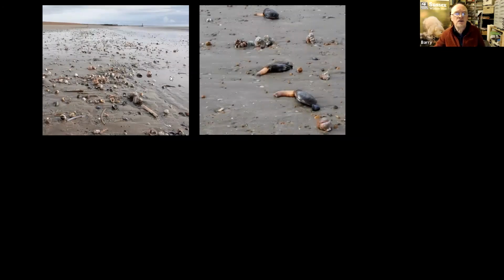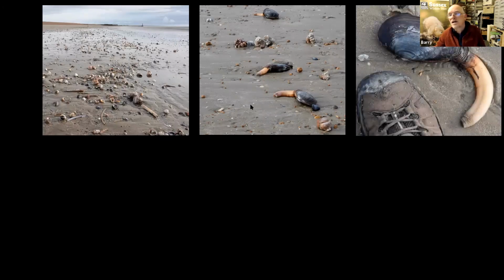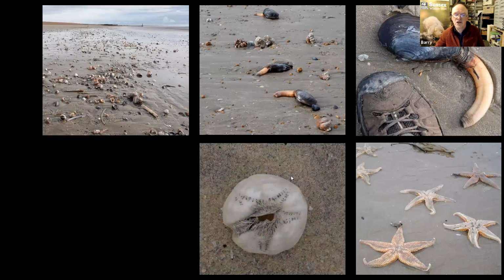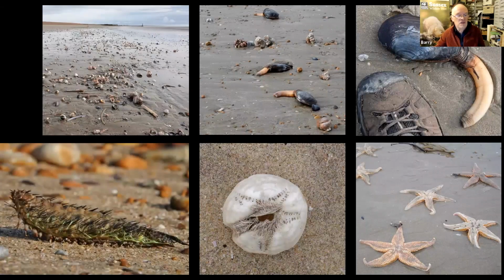And last year we had an enormous wreck of these very large sand gapers. That's my size 9 foot. There's a lot of meat there for gulls and foxes and badgers. And last week we had a wreck of starfish, and sometimes we get these sea potatoes. But my favorite animal to discover on the beach are these weird little worms called sea mice. I don't know how to say it, but they have iridescent little bristles along their side.